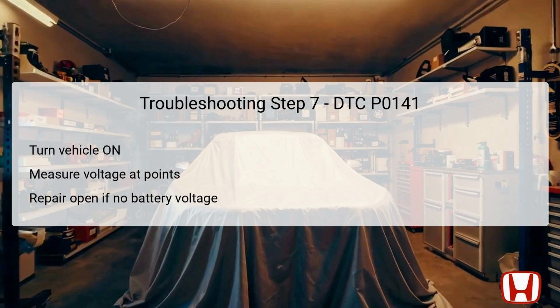If battery voltage is found, it indicates that the IG1 ACG wire is functioning properly, and issues related to the DTC P0141 likely stem from another component or connection, prompting further investigation. However, if battery voltage is absent, this strongly suggests an open circuit in the IG1 ACG line, requiring repair to restore power to the secondary HO2S heater circuit and resolve the DTC effectively.